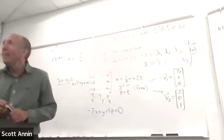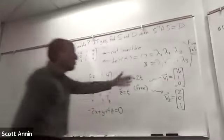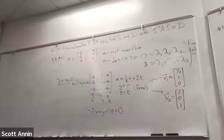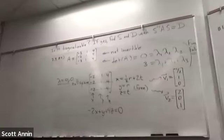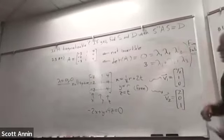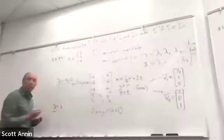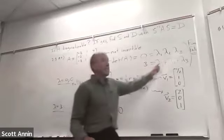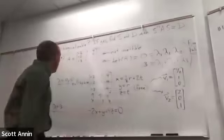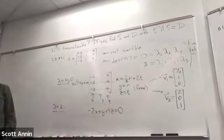Are people with me on that? This is not normally how we figure this stuff out, right? We don't normally first find all the eigenvectors and then go back and say, well, that must mean that we had a repeat of that eigenvalue. But in this case, it's actually quite helpful to know that 2 of these lambdas are 0. And so what would the third lambda have to be? The other lambda then would have to be 3 because the three of them together add up to 3. Right? So by the way, do we know yet if this matrix will be diagonalizable or not?